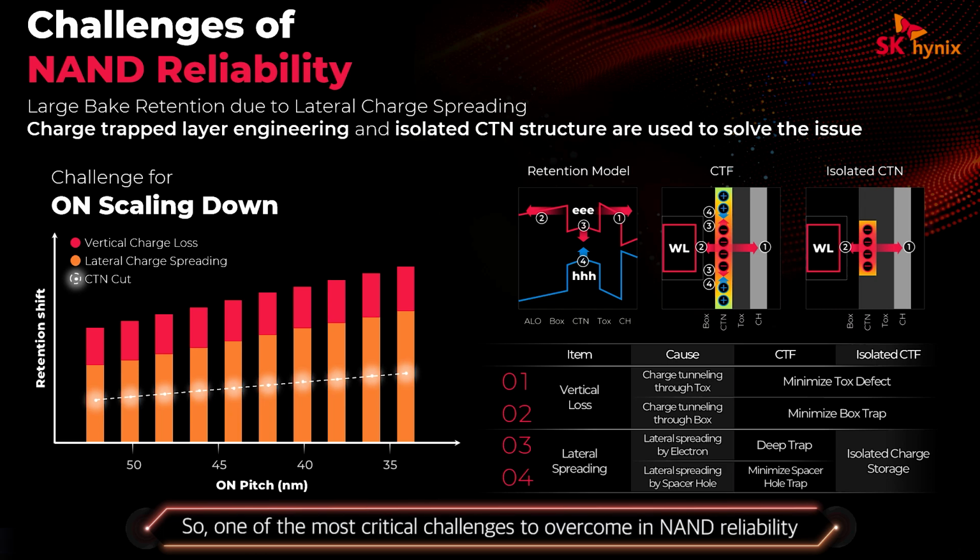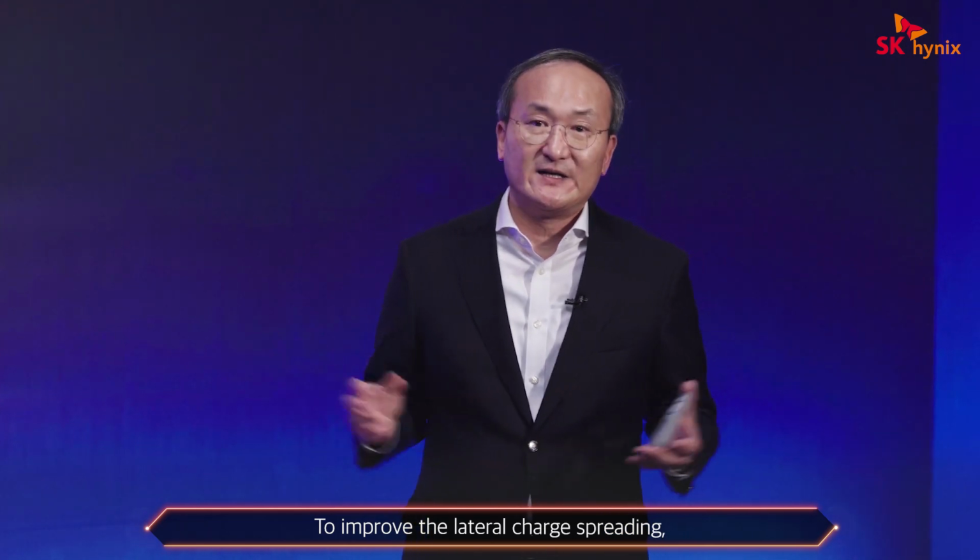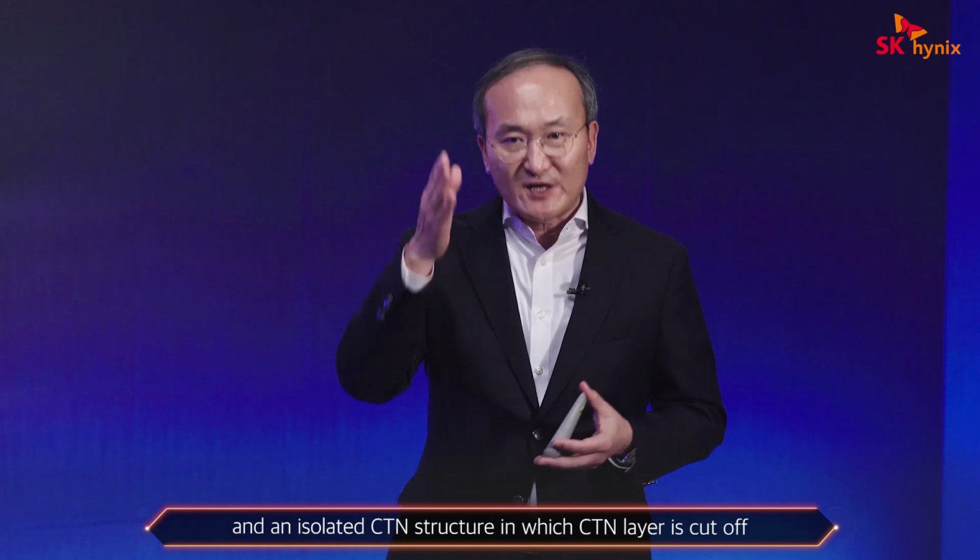So one of the most critical challenges to overcome in NAND reliability is the lateral charge loss in ON pitch scaling. To improve the lateral charge spreading, at SK hynix, we have developed a deep trap charge trap nitride, or CTN, and an isolated CTN structure in which the CTN layer is cut off between the cells.